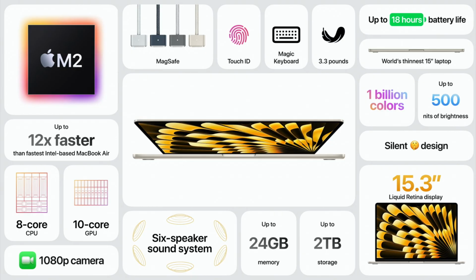And that's the brand new 15-inch MacBook Air. This MacBook Air starts at $1,745 Canadian dollars. For all the PC users out there, now is the perfect time to switch to Apple. Moving on to iOS 17, starting off with the phone app.